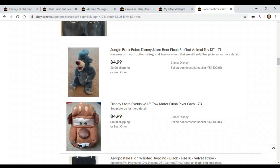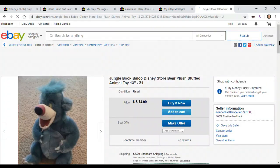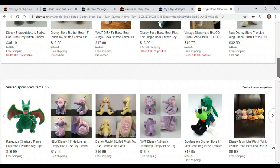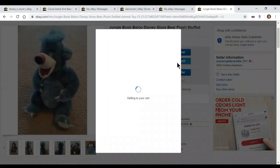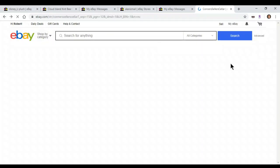Oh, look, Baloo the Bear. $5. Said something about where. Let's look. Come on. Computer's getting stuck. Yeah. There it goes. Mouth and bottom of feet, lines unchecked, still soft, blah blah blah. Who cares? Someone will buy it for probably $15. We're getting it for 5 or 6 with shipping. No brainer.